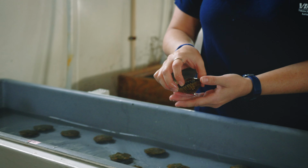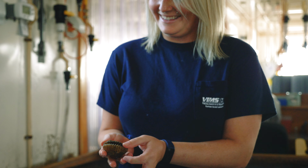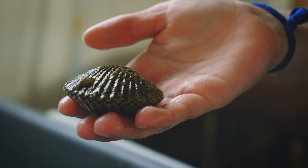So in the late 2008-9 period, we began an effort to collect some bay scallops from North Carolina, brought them up to Virginia, put them in quarantine, and started raising them, spawning them, and using those small scallops to plant in cages to see whether we could have a project that would lead to the restoration of bay scallops. And that effort has continued today.